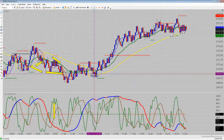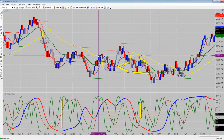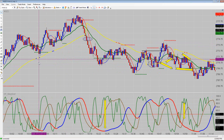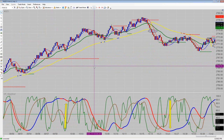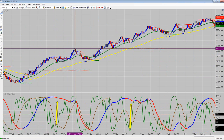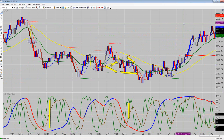Okay. Now there were pullbacks here down to the blue area on the yellow brick road for the big move up right here. Over here to the red area for the move down. Right here, this area that broke right there. Could have shorted it right in there. Right here where it broke on the upside. Okay. There was opportunity in there.